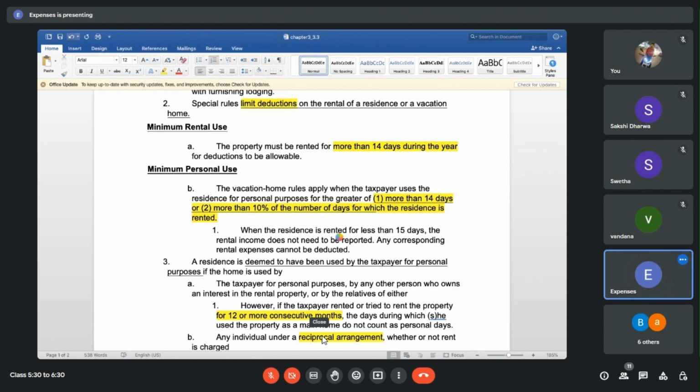Okay? They're not saying that you cannot report it. If you still want, you can go ahead and report it if you think your expenses are really high and you want to claim the expenses. But what IRS is saying is, if you're just renting it for less than 15 days, don't even worry about it. Just keep it with you. You don't need to report anything.